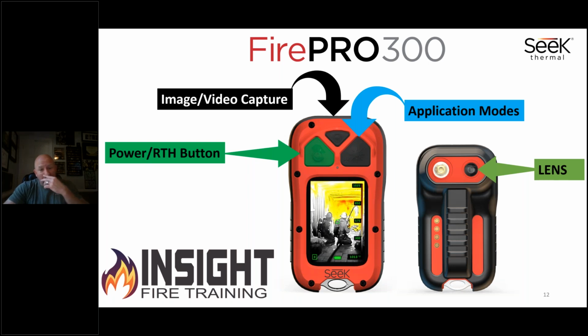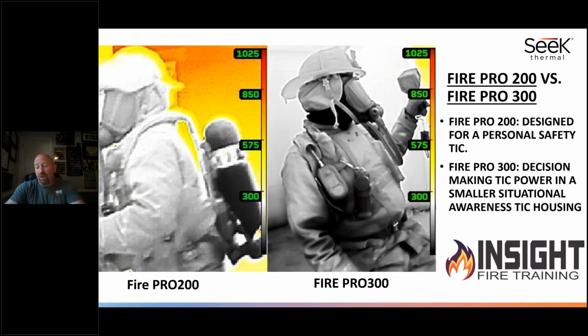Just a little gee whiz fact, if you press the power button and the application mode button simultaneously, like each thumb on each side, you can go through the application modes, just click, click, click, and you can be in survey mode instead of pressing and holding the application mode for 3 more seconds and waiting.